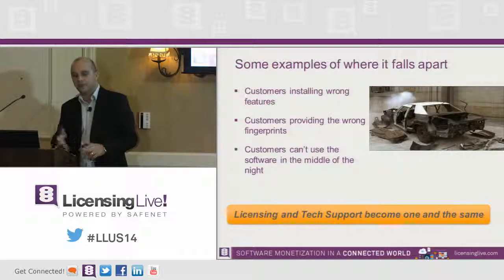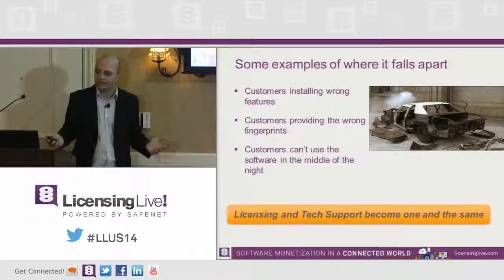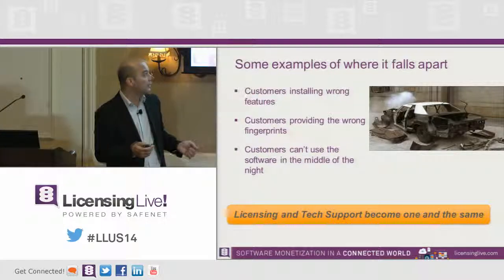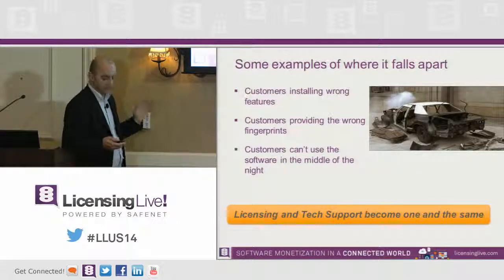It's the customers turning around and saying, I've activated the wrong machine. Oh, I've done this, I've done that. It's not because the licensing technology is broken in some way. It's just because they've been given too much choice and they've made the wrong step somewhere along the process, and they've basically broken it. Automation gets rid of all of that.